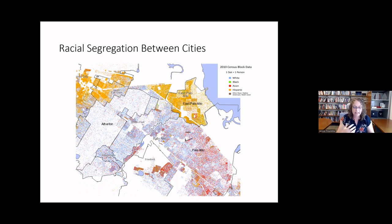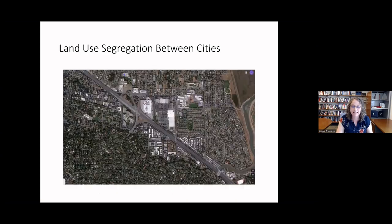And you can see that these communities are predominantly white and the households are much less densely concentrated. So let's take a look at what land use looks like in these places. Here's the same map, but now we're looking at a view of how land is used. You can notice here on the right-hand side of the map that East Palo Alto is filled with dense apartment blocks with very little green space and a freeway running right through it.